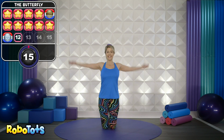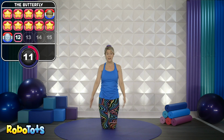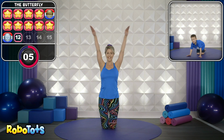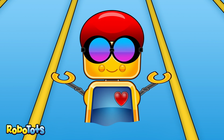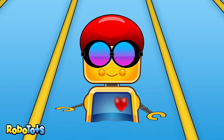Time to get back in the water and try a different swimming event. This is called the butterfly. This is one of the toughest strokes. Be sure to stay until the end to go on an adventure with us. Two more moves and then we're done.